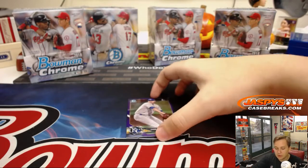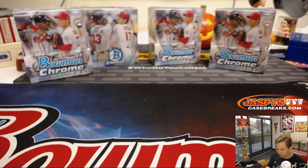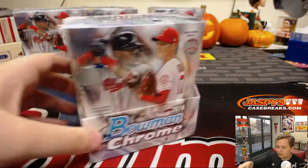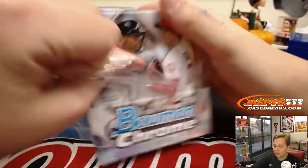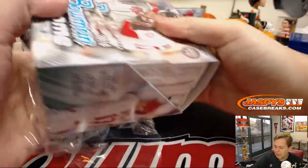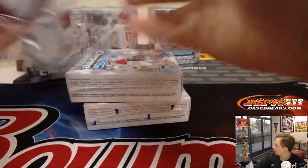And number two, six box half case break number two, will be breaking in about 45 minutes in case you're here. So, we can do a website break in between that. I think we'll be able to squeeze one in if one sells out. So JaspysCaseBreaks.com. We did an Immaculate Collegiate Football earlier. We can do some Fanatics jerseys. We can do, I don't know, maybe Impeccable Full Case. Those are pretty quick.